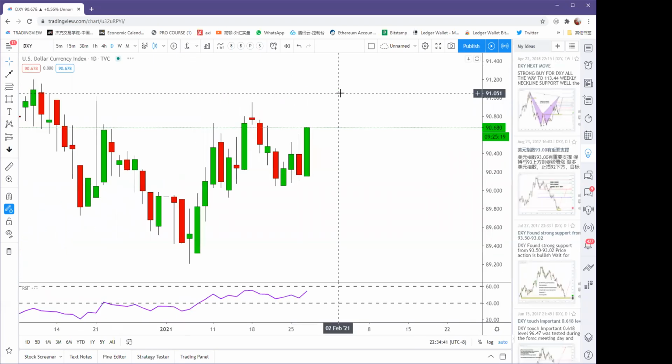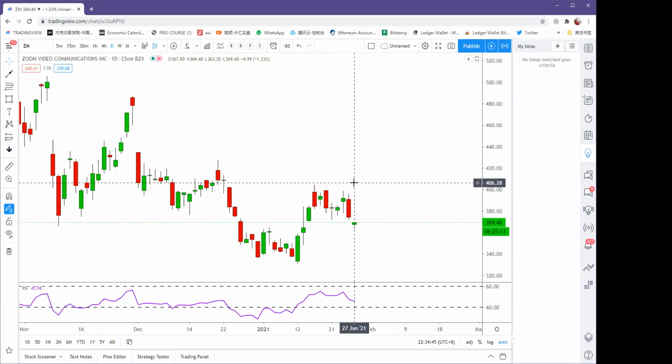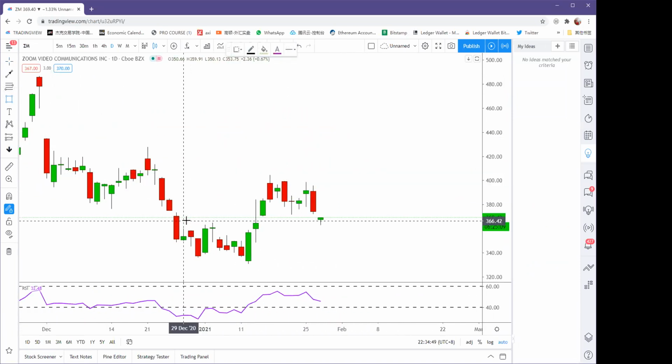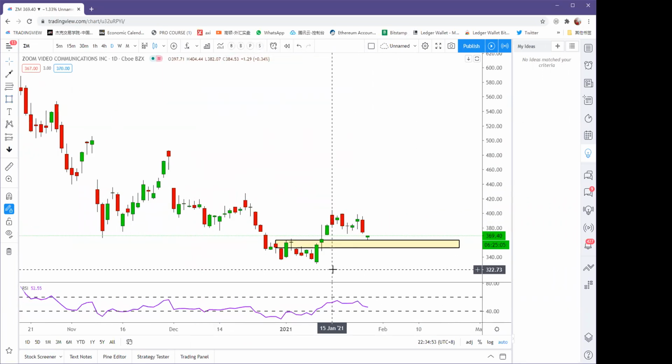Okay, look at Zoom. Zoom gapped down, testing the previous neckline. So you can consider to buy a little bit of Zoom and put your stop loss below 322.73.